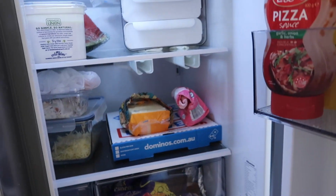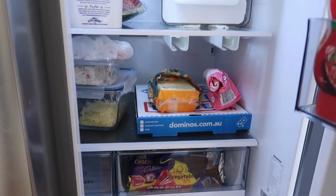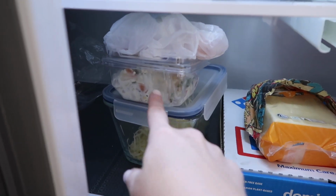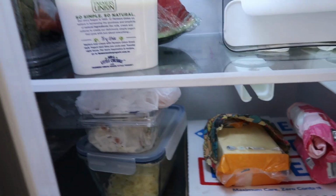That is still in the fridge right now. Don't judge. I still need to throw out the pizza box, guys. I see it, I get it. Some family brought round some salad stuff, like little potatoes and stuff there. But I was so good.